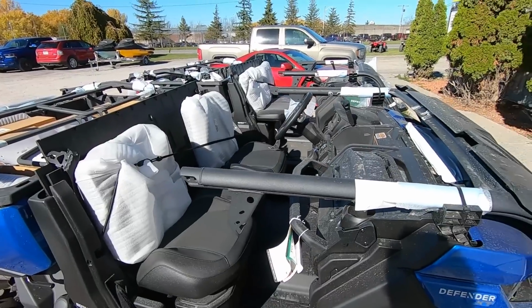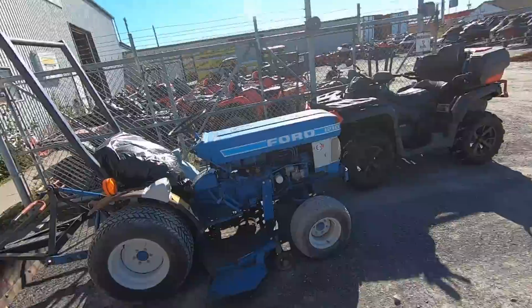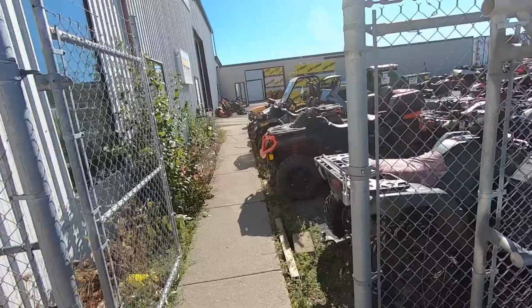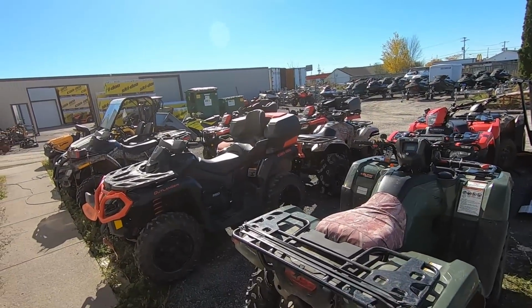Should cover it up. It's getting dirty. These must be all the ATVs waiting for service, right? Oh well. What can we do?